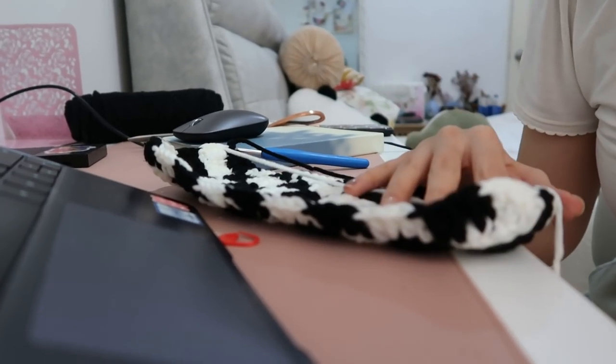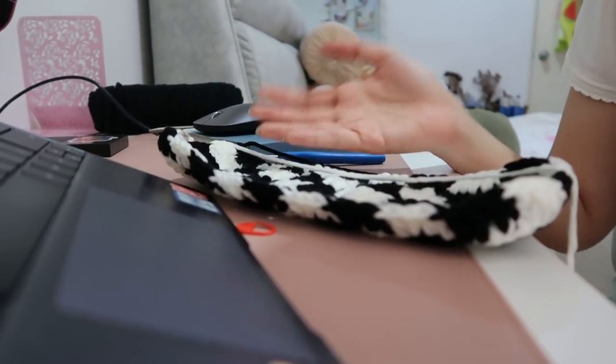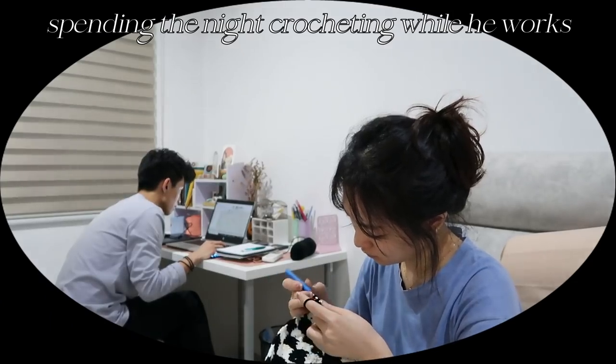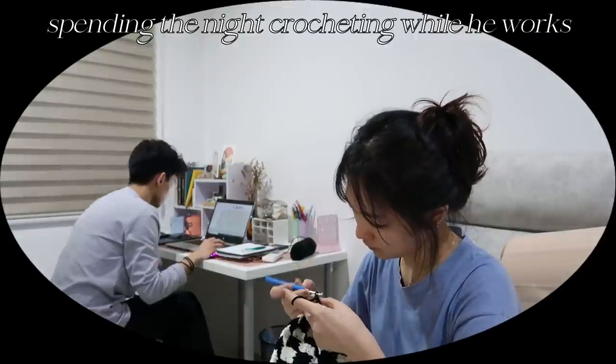So this is the bottom of the bag. As you can see, it sort of curves up a little bit. So now I just have to do the rest of the body of the bag.